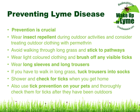When you get home, make sure you do a thorough tick check, checking your entire body and taking into account where ticks like to hide. So they do like to feel safe when they feed, so they might hide behind knees, in your groin area, around your waistband, and particularly in children you might want to consider around the hairline, behind the ears, because they're a lot closer to the ground.